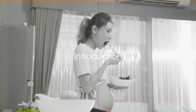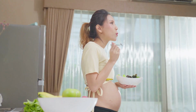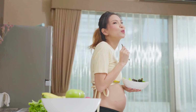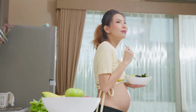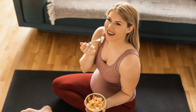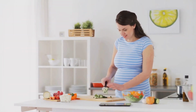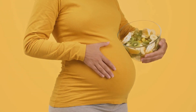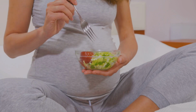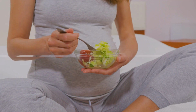Are you looking for ways to eat healthy during your pregnancy? We've got you covered. Nourishing your body with the right nutrients is not only vital for your health, but also for the well-being and development of your little one. It's about making smart choices and maintaining a balanced diet. But don't worry, it doesn't have to be daunting. We're here to help you navigate through this journey. So without any further ado, let's dive into 10 quick tips for eating healthy during your pregnancy.